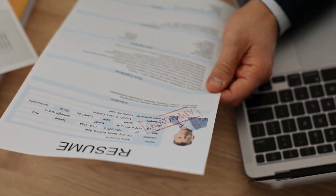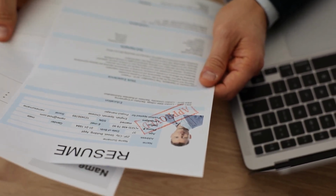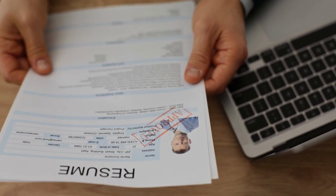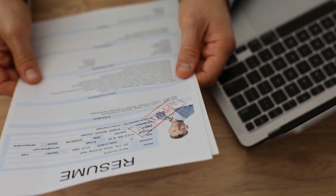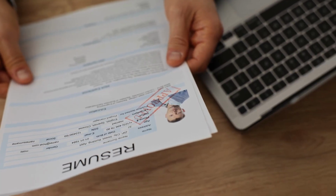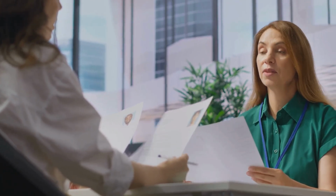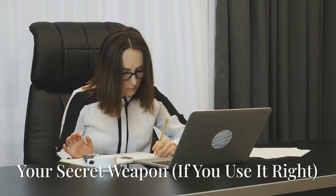Also, make sure it's ATS friendly. That's the applicant tracking system. These are the robots that often scan your resume before a human even sees it. Use standard fonts, clear headings, and avoid fancy graphics or tables that can confuse the software. Keep it clean, keep it targeted, and keep it focused on the value you bring. This isn't just about listing your past, it's about selling your future potential to that employer.